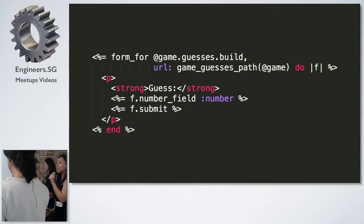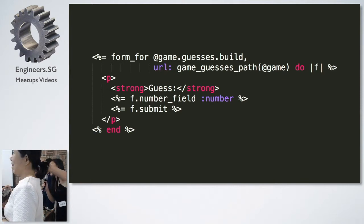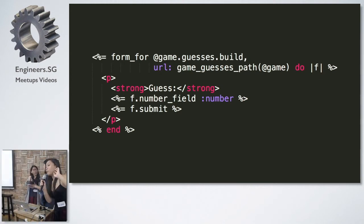So we don't have enough cake to go around for all of us, but we do have a break with a lot of bananas and like stuff right at the back. So we will have a break for 20 minutes.